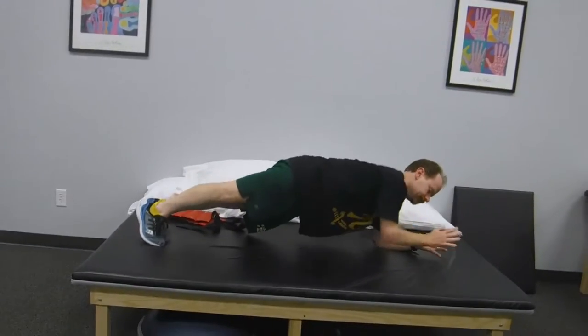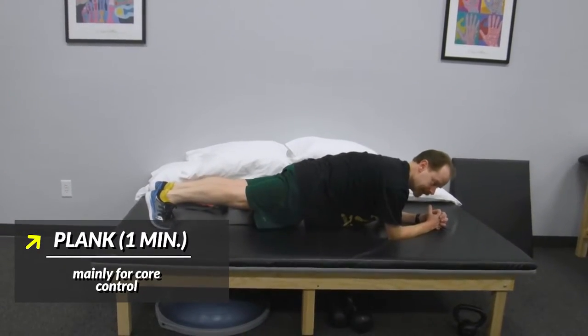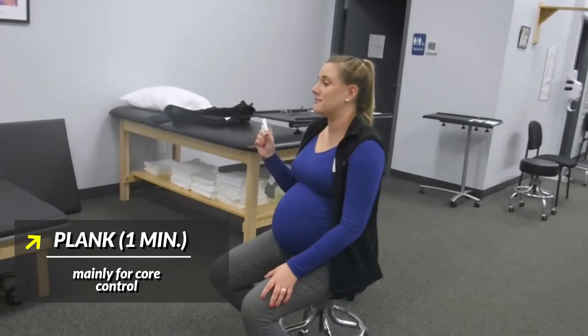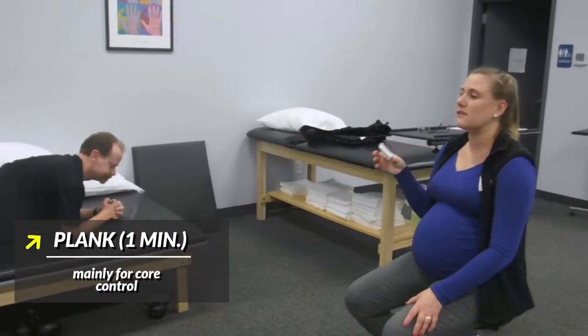So he's doing a plank right now for 1 minute. He has also done this with his 30-pound weighted vest, but right now he's doing it without, which he's probably glad. But this is mainly for core control.